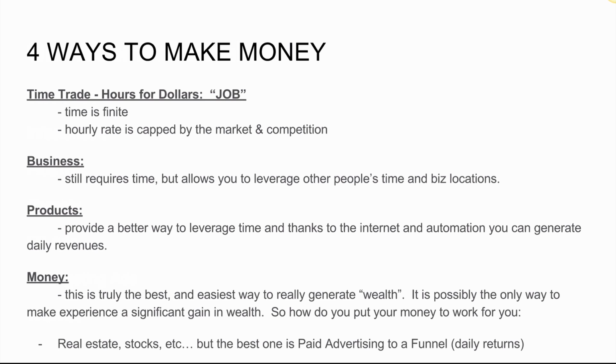The next step is products, creating products. Now, this is how we make the majority of our money, digital product training courses, and selling them online. It's a much better way to leverage your time. And thanks to the internet and automation, you can generate daily revenues and you can scale that. And we've never run into an issue where we can't buy all the traffic, right? So there's always the ability to scale greater than what we've done. And although we've done 3.6 million in 22 months, there are a lot of people that do $3.6 million a month.